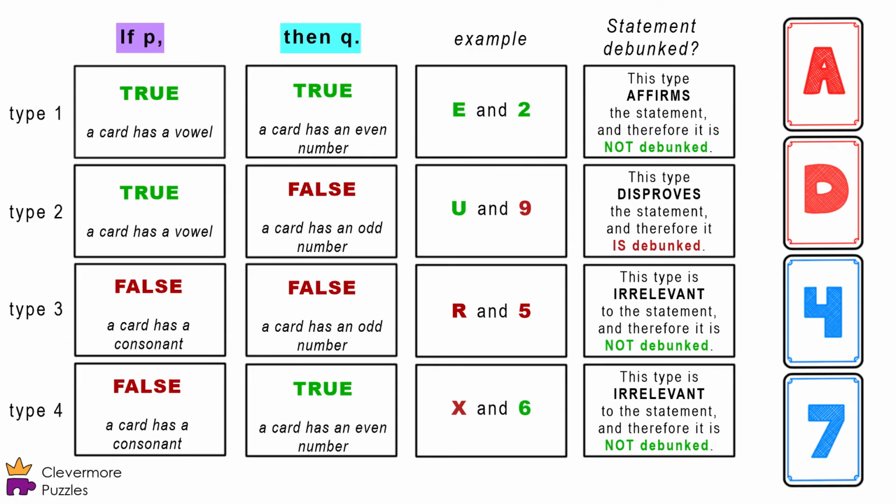It's possible the card showing a vowel could be of the second type, and if it is, the statement would be false. So we need to turn it over to find out. The card showing a consonant is either of the third or fourth type. Either way, it's irrelevant and can be ignored.